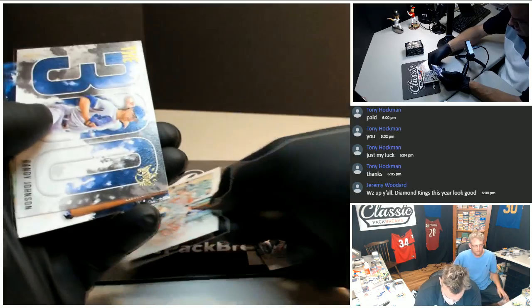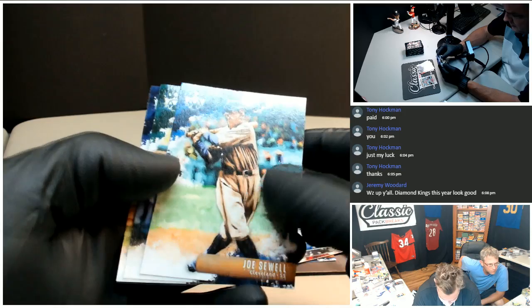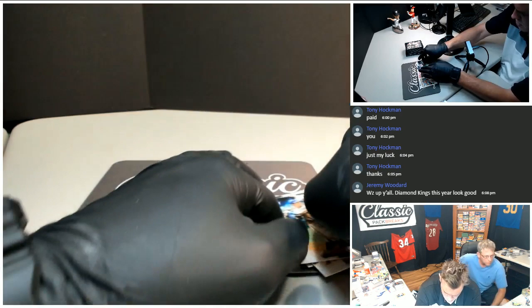Which ones are you sleeving in here? Do you have certain ones that you're sleeving? Are you sleeving the Plum ones or Ricky Hendo? I will before I ship them. I mean, as you're going through them.